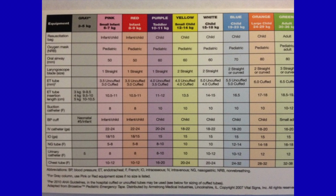Next, the length-based resuscitation tape. We can't emphasize enough how much more accurate this has been shown to be for identifying equipment sizes and tube sizes. So please use it. It should be a standard part of what we're doing when we have a kid this sick.